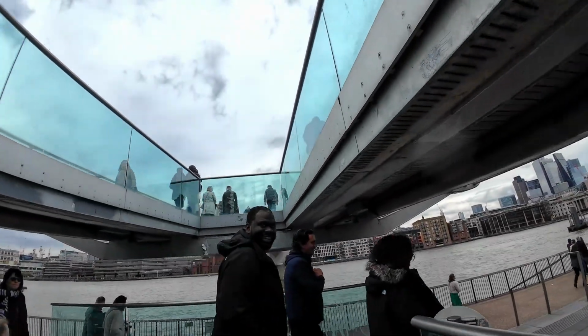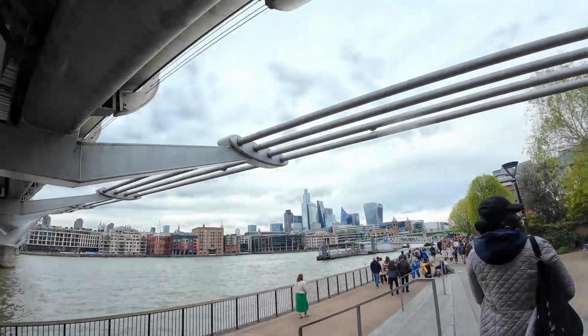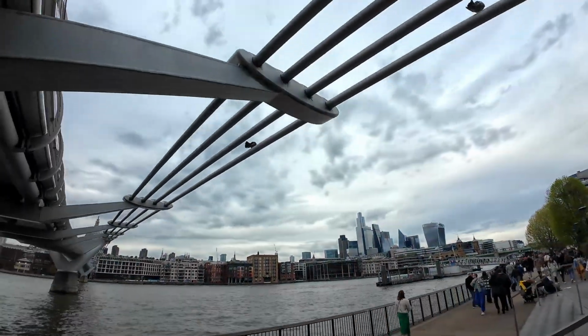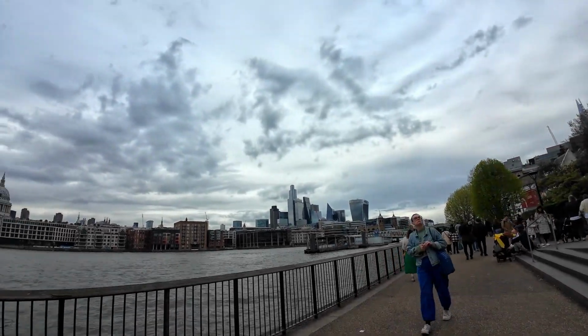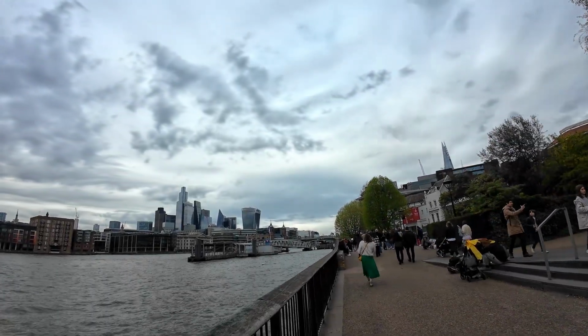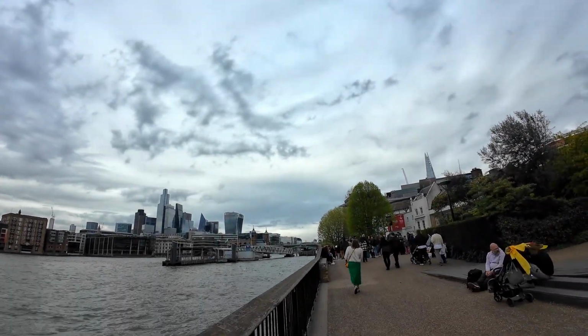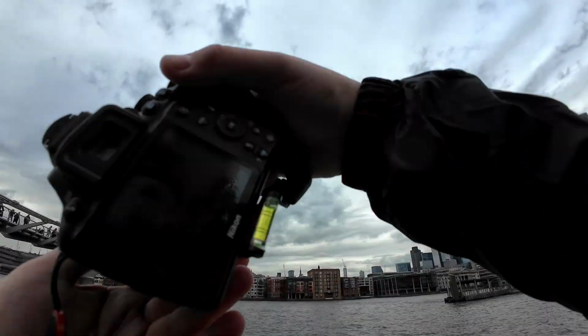Again, if you can get down during the day and when the tide's out, you can get some great shots from under the bridge, looking up at St Paul's, which is very useful. So you can see one probably here at the moment.